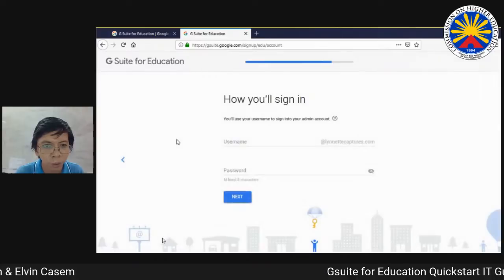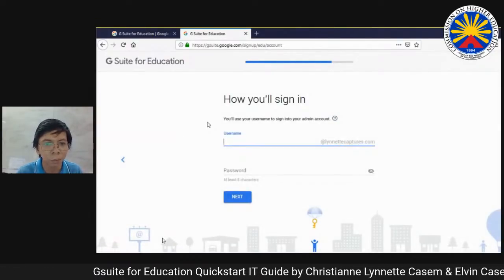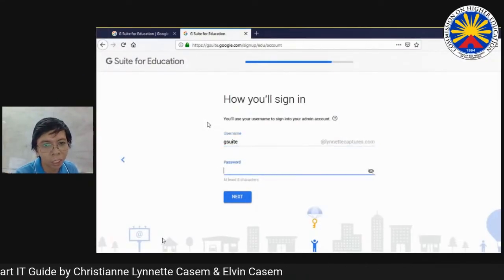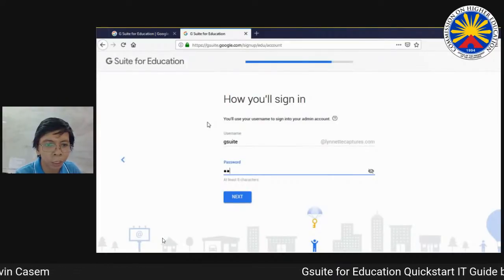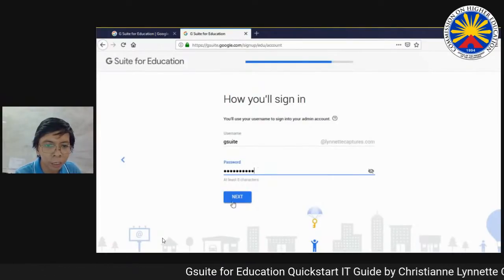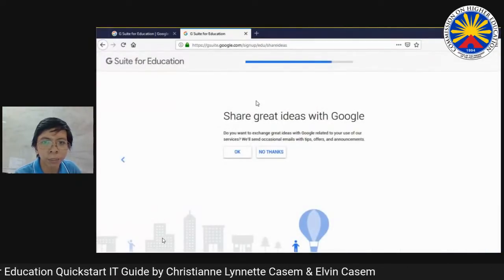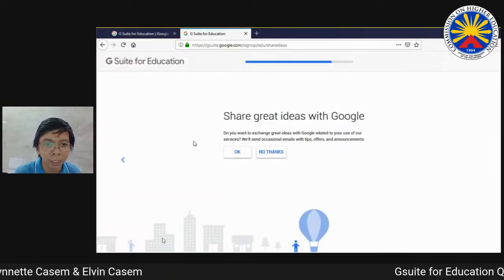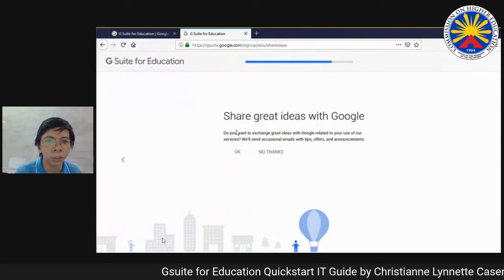Of course. So next. So ano yung magiging account ng super admin natin? Yung magmamanage ng G Suite account natin. So let's say gsuite@lynettecaptures.com. So I'm setting a secure password, at least 8 characters. Okay, so great. Ayan, registered na tayo. So, pwede na nating i-open yung G Suite for Education.